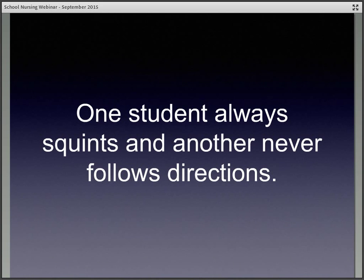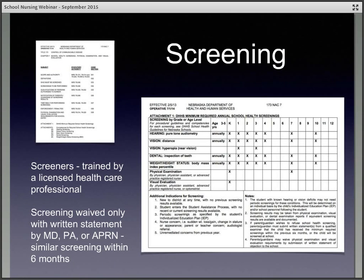Okay, here's another one. One student always squints when he looks at the board. And another one never seems to follow directions. I can give those directions and so-and-so has no idea what's going on. Well, perhaps they need to be screened. Yes, school nurses still screen for vision and hearing, just like we've always done, but we also screen for oral health. So there's a dental assessment. We do a height and weight assessment as well as a calculation of BMI. And just last year, we began screening for near vision in first grade and third grade.